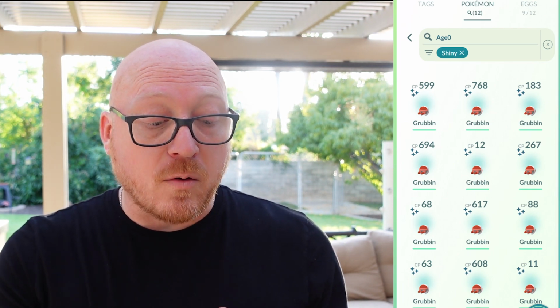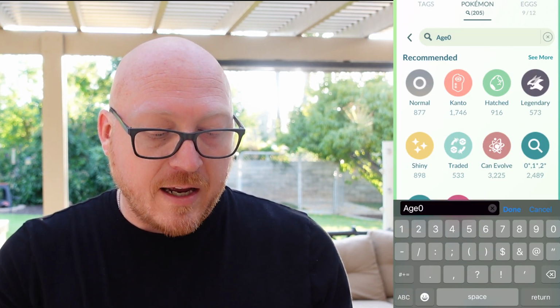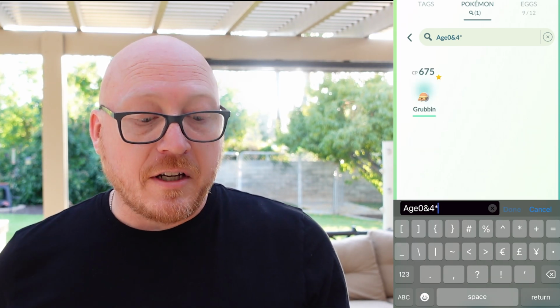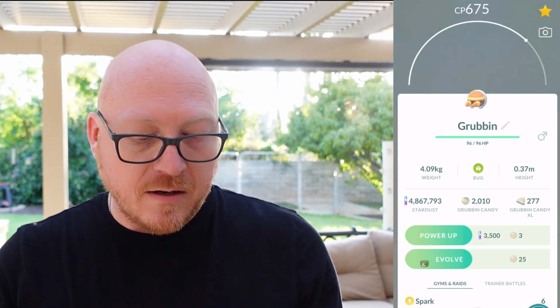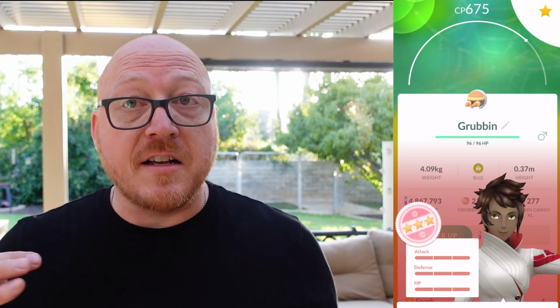One of the things that really blew me away though was, let's go ahead here and search for today and 4 stars. Look at this. I caught a hundo Grubbin. Hundo. That's nuts. So the catcher caught me a hundo and 12 shinies. I'm blown away by that.